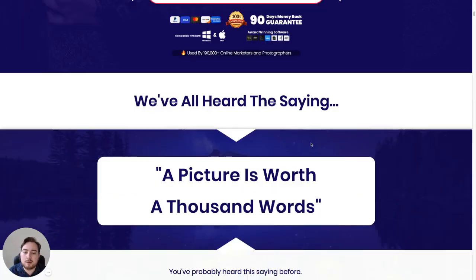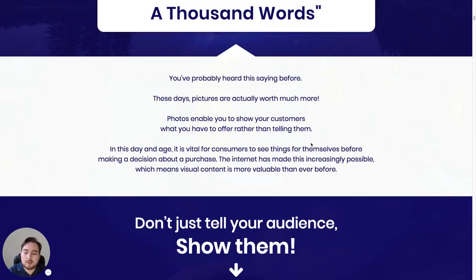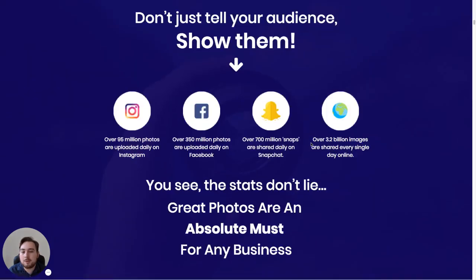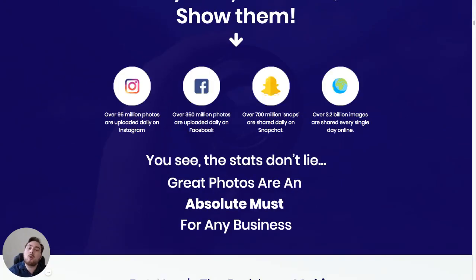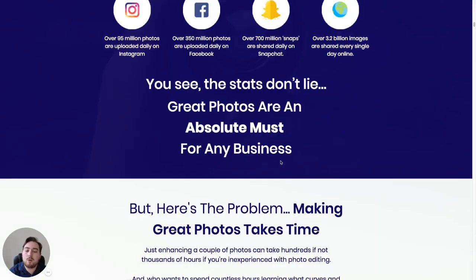Now, obviously there's a lot of reasons here why you need to be using images. And I don't really need to tell you guys why you need to be using good images. It really speaks for itself. Images are everywhere. You've got images and you've got video, and those two mediums right now are the hottest online. So you need to make sure that whatever you put out is high quality and reflects you and your brand.